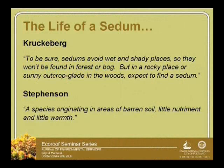Anyway, so then two authors of books, Kruckeberg has said, to be sure, sedums avoid wet and shady places, so they won't be found in forest or bog, but in a rocky place or sunny outcrop glade in the woods, expect to find a sedum. Now, there's one little variation of that in the Northwest anyway. I'm not sure where Kruckeberg is from, but you will find sedums, especially Sedum spathulifolium, in the shade. It won't be in a wet area in the shade, but it does like shade.